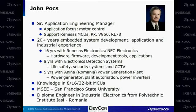Industrial experience before that, I worked in electronic detection systems, and then 5 years in a power generation plant in Romania. My education is I have a master's degree from San Francisco State University and a diploma engineer degree from a university from Romania.